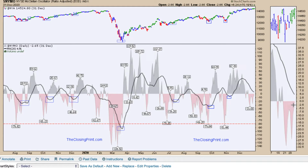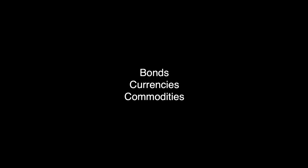You can see the NIMO values in the background. The red shading is headed towards the zero line and was improving going into Thursday's close. So we'll keep an eye on breadth this week. That's one of the major things we should be concerned about, as that would measure the increase in the number of stocks participating in any rally or decline in the short term.